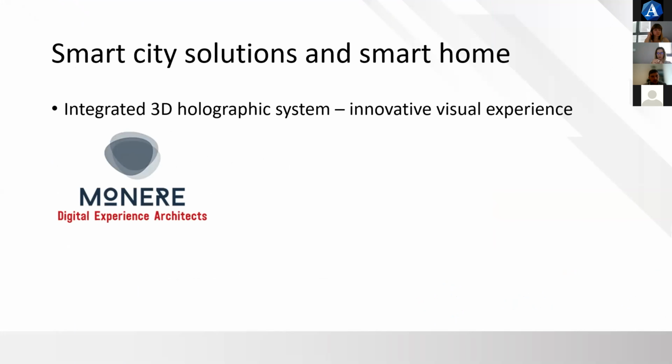As Matea already mentioned, we have an integrated 3D holographic system. A 3D holo display can also be integrated in a public lighting system to provide various information to the citizens, from traffic signs and, for example, maybe COVID recommendations to digital ads and so on. We have this one installed in the building where Enter is located, and a similar one will soon be integrated in the infrastructure of the public lighting system.